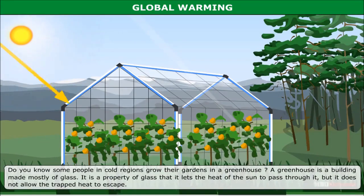Global warming. Do you know some people in cold regions grow their gardens in a greenhouse? A greenhouse is a building made mostly of glass. It is a property of glass that it lets the heat of the sun pass through it, but it does not allow the trapped heat to escape.